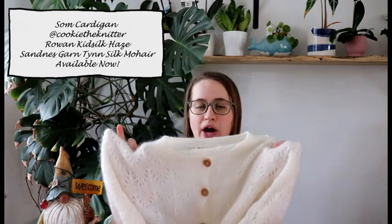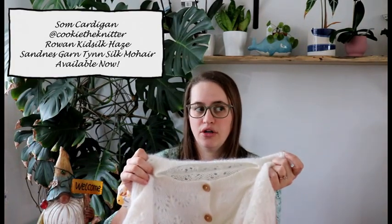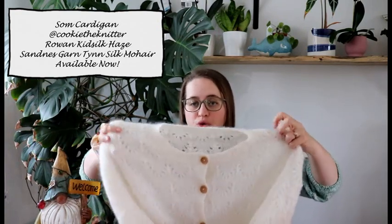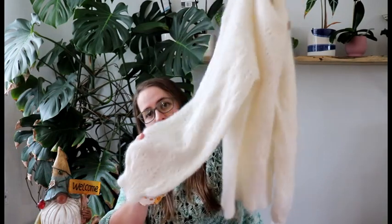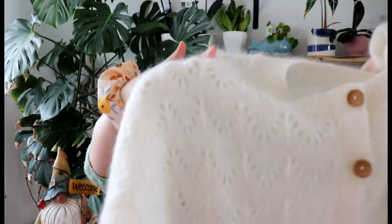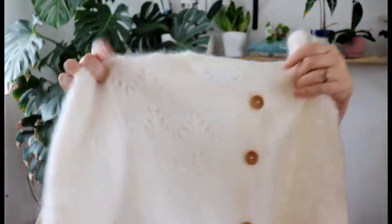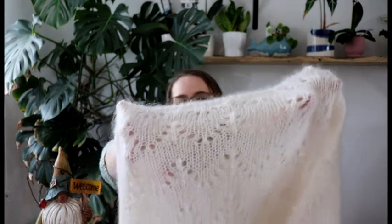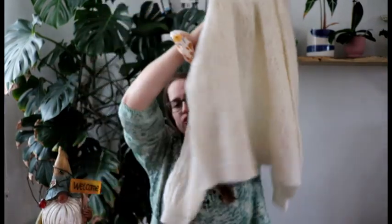This is the Somme cardigan pattern by Cookie the Knitter on Instagram, and it is knit with 2 strands of lace weight mohair held together. It has these beautiful balloon sleeves and let's see, this gorgeous lace pattern. Might be able to see it better this way. Oh, there we go. All over the body and the sleeves.